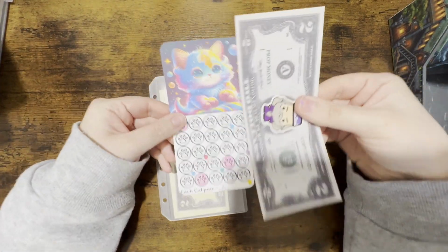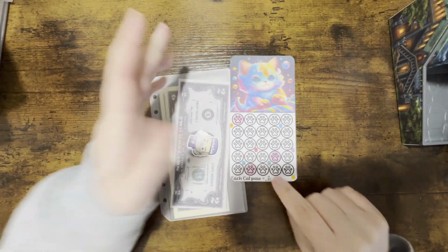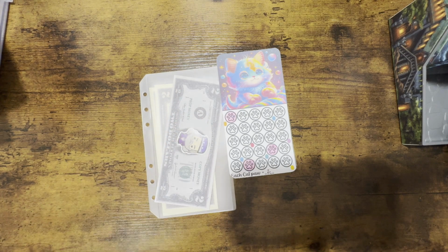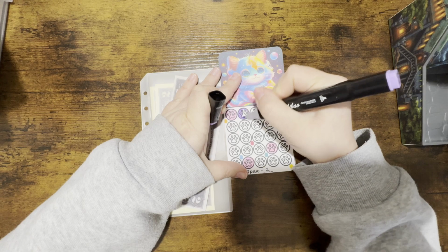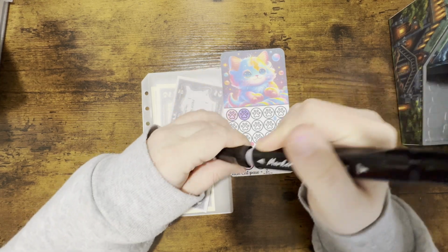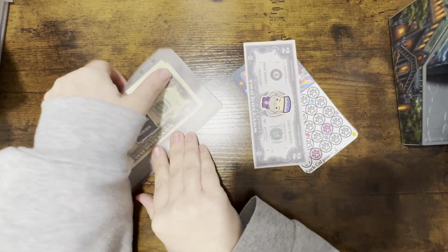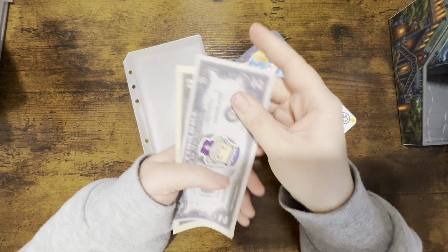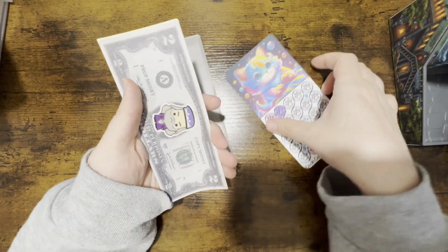All right, next, the kitty cat here is getting $2, and each cat paw is $2. So we are only going to be able to color in one today, but that's okay. So now in here we have 2, 4, 6, and $8.